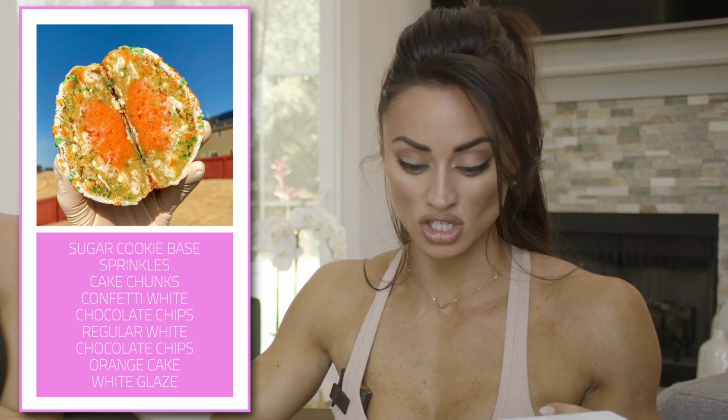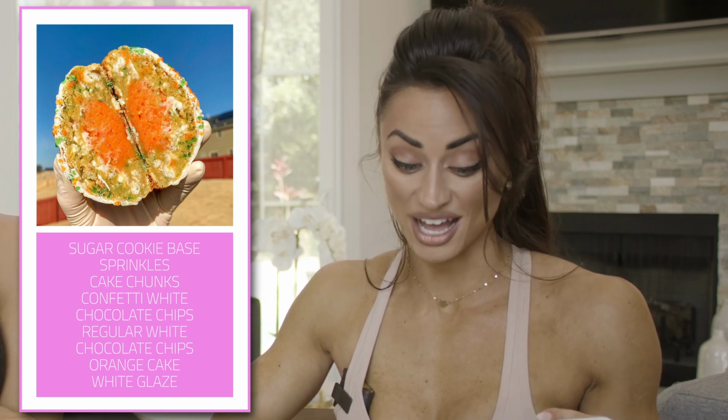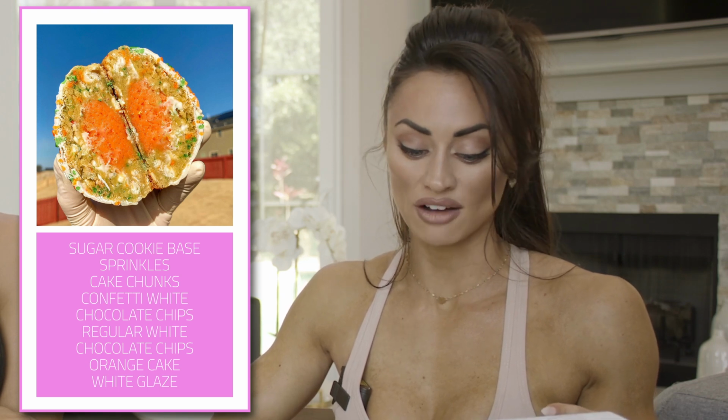Okay. Do you want to read the last one, the funfetti? It's a sugar cookie with St. Patty's Day sprinkles, cake chunks, confetti white chocolate chips, and regular white chocolate chips mixed throughout. It's then stuffed with homemade orange cake batter, all topped with a coating of white glaze rolled in more sprinkles.